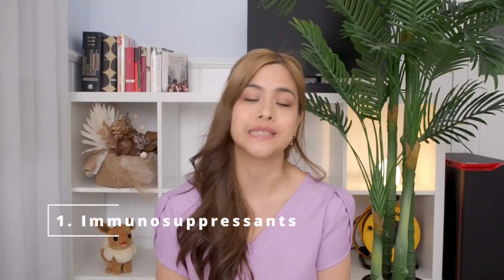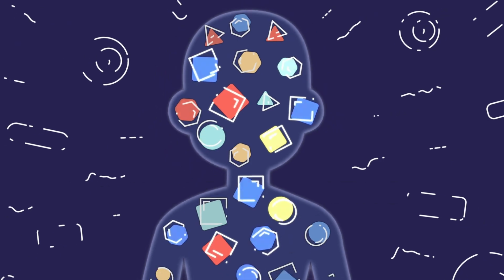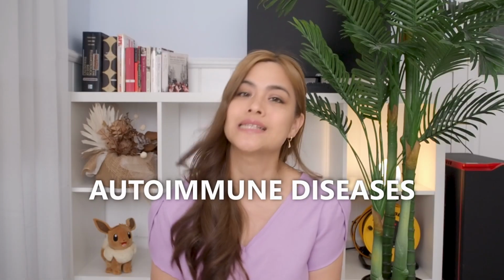The first category is immunosuppressants. Medications that suppress the immune system are called immunosuppressants. Since ashwagandha has immune-stimulating properties, it may interfere with medications that are designed to suppress the immune system. Almost all organ transplant patients will be on these types of medications to prevent transplant rejection. People with autoimmune diseases are also often on immunosuppressant medication.